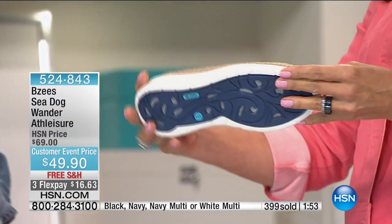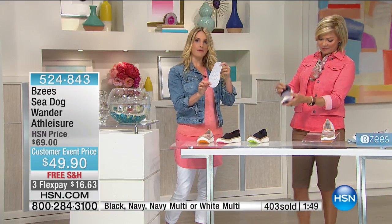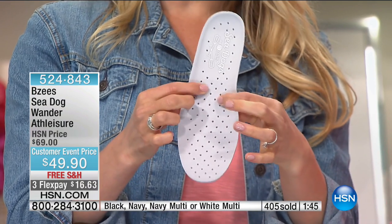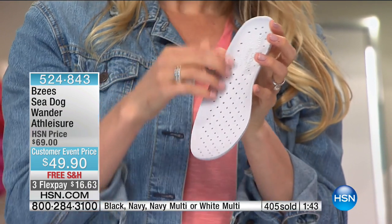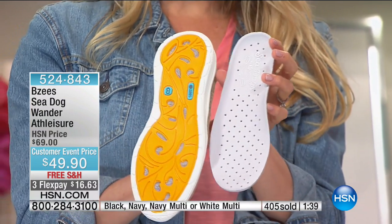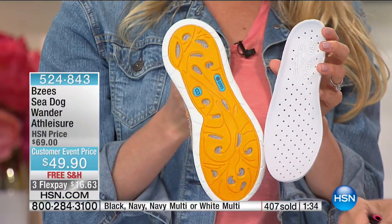Your feet will stay dry. I'm even going to reach over here and show you. Right here, I pulled this out because I do want to show you close up. The drainage system is also in the footbed. So the water, like Callie was saying, just goes straight through the mesh, on the drainage system on the outsole on the bottom of the shoe.